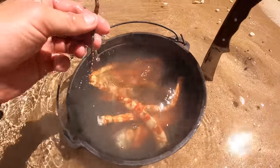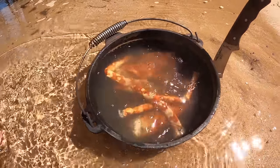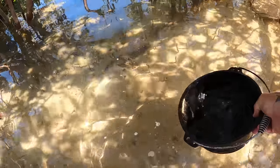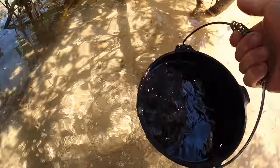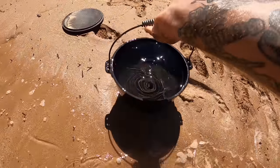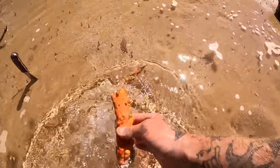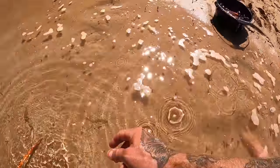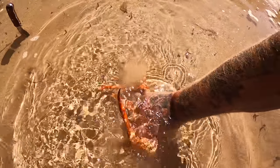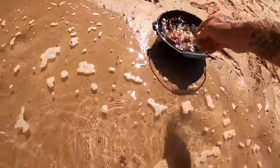I also put a little mangrove stick in there when I was cooking. I don't know, just to give it a little bit of the flavor of the bush, you know. We'll fill that pot back up with salt, cold salt water this time. Chuck him up on the bank there. And then these go back in that salt water. The key is to cooking it in salt water. It always tastes so much better. Look at that. Beautiful.